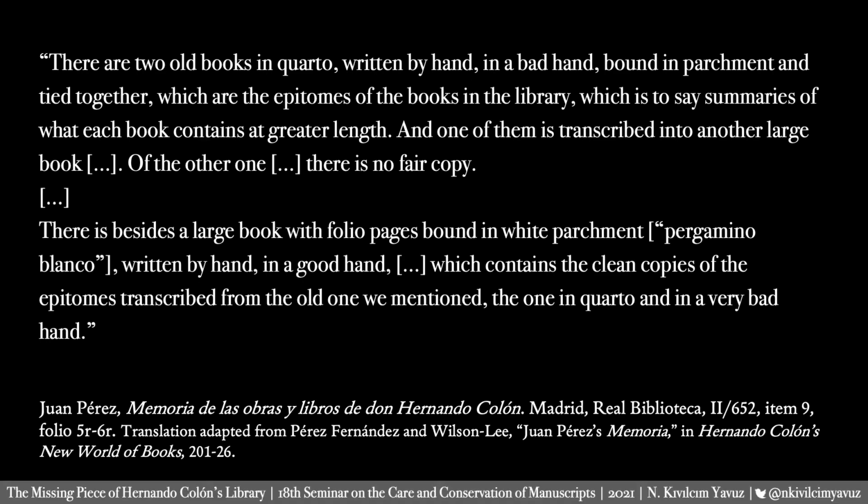There is besides a large book with folio pages bound in white parchment, written by hand in a good hand, which contains the clean copies of the epitomes transcribed from the old one we mentioned, the one in quarto and in a very bad hand. AM 377 folio is this large book with folio pages written in a good hand.